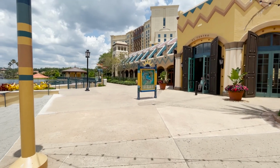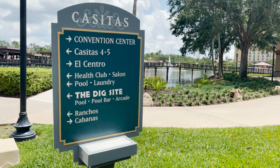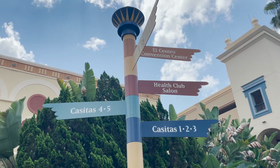So the basic and standard rooms are going to be located over at Ranchos, Cabanas, and Casitas, and they have the following features. They're all about 314 square feet. You have 2 queen beds, a built-in desk area, a coffee maker, mini fridge, and safe, and then, of course, a double sink vanity separate from the shower and the toilet.